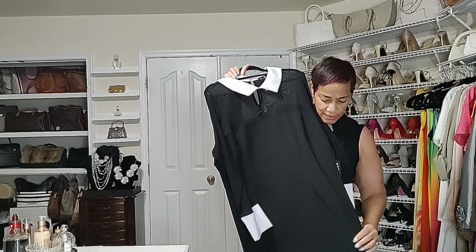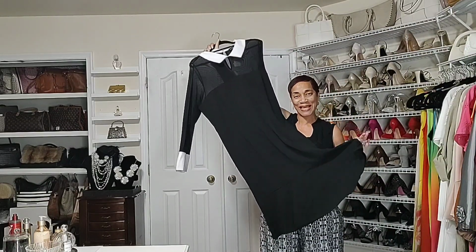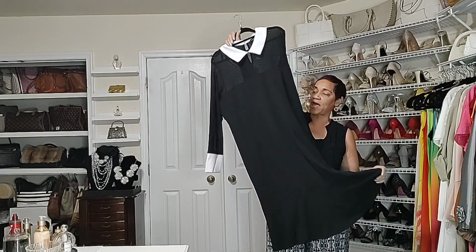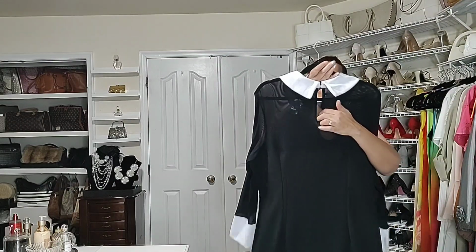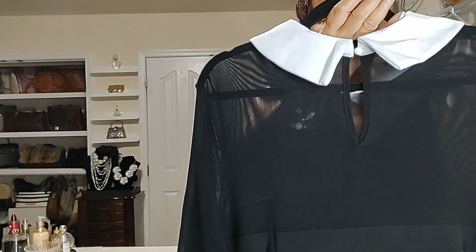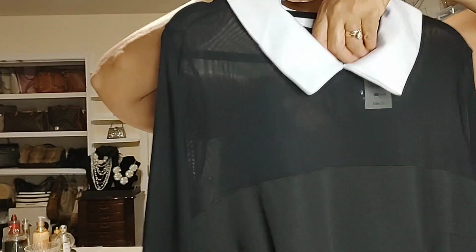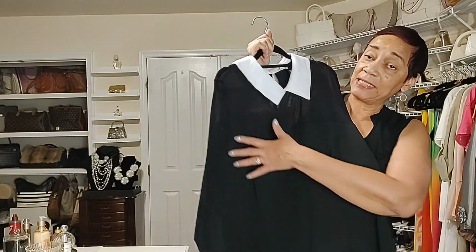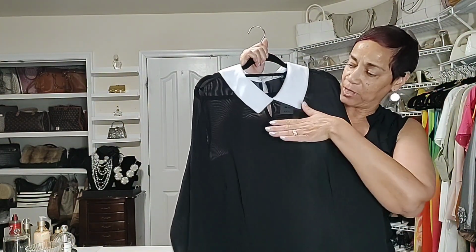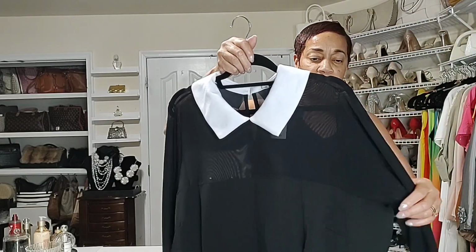In black and white. And I love the peplum hemline on anything, skirt or dress. I absolutely love that. Of course, you know the color combination works great. Has the keyhole in the back. And this has the illusion neckline, front and back. You'll see that I have on a lace cami that comes up a bit higher because this does fall a little bit low for me.